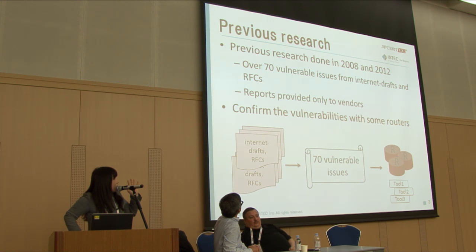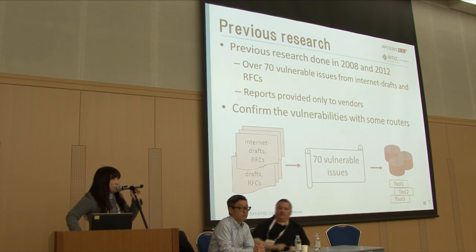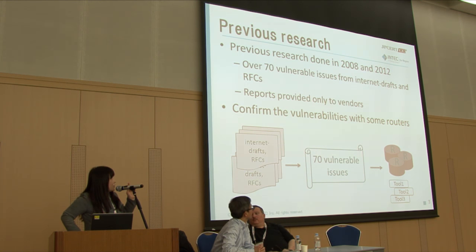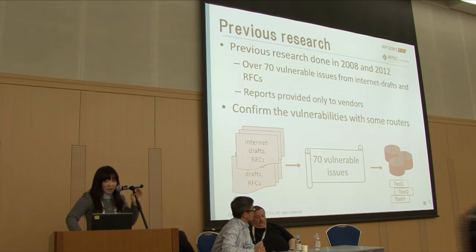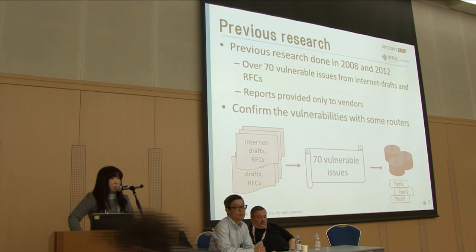JPCERT started the study about IPv6 vulnerability in 2008, made a report, and updated it in 2012. We picked up over 70 vulnerability issues from internet drafts and RFCs.